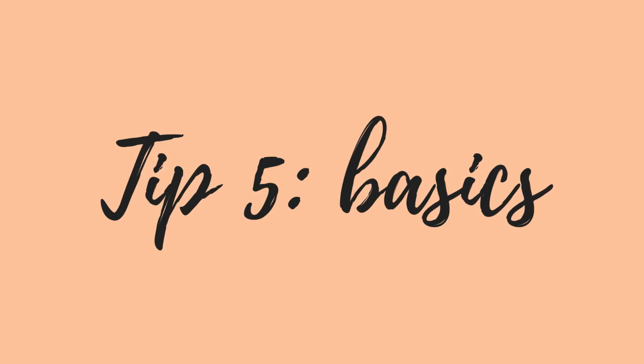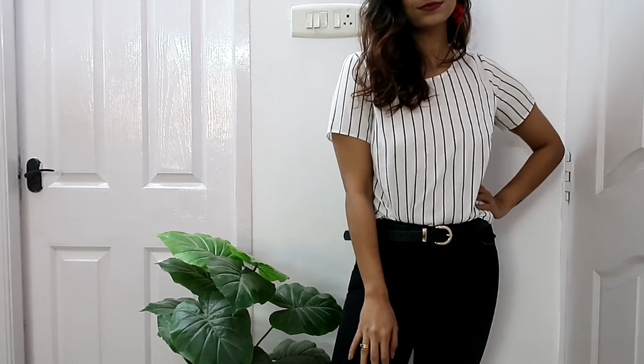My tip number 5 is again a very basic tip because it's called basic. This tip is also something you must have heard a lot of people on YouTube talk about, which is stick to your basics. You're just not feeling creative enough to make an entire outfit out of it and everything. So that's when your basics come in handy. This can be basics for any occasion. If you're someone who's going to work, have this basic pair of white shirt or a nice blue shirt. Or if you're someone who's going to college, then a white t-shirt, some jeans.